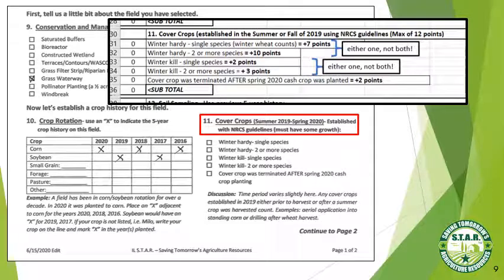If a single species of a winter hardy cover crop was planted, 7 points would be awarded. If 2 or more species of the winter hardy are planted, the next item would be checked for 10 points. You would not check both of those, only one, as noted on the score sheet. Similarly, if a single species of a winter kill cover crop was planted, the drop-down would be given a choice of 2 points.